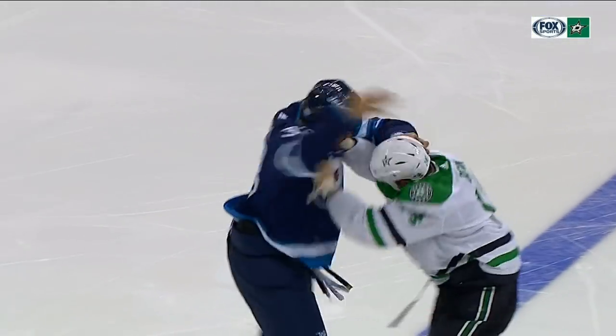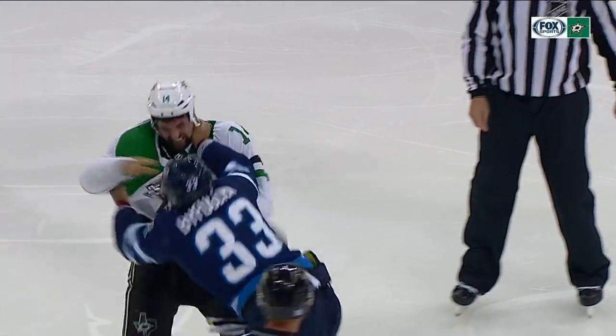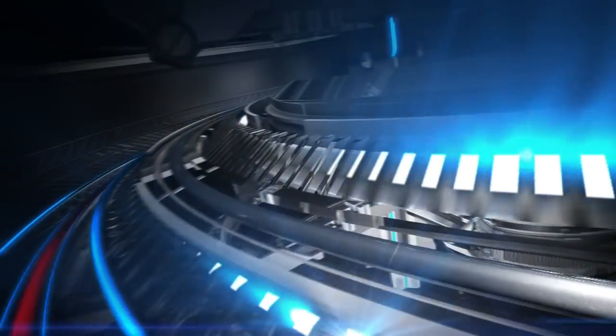And again, you got a guy that's probably given up 60 pounds or so. Wow. Benn keeps pulling. Byfuglien misses a couple times, and then it's just a strength thing.